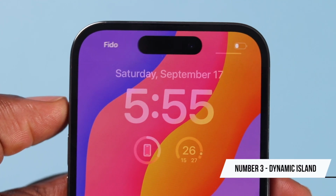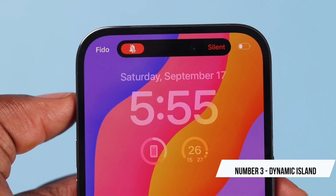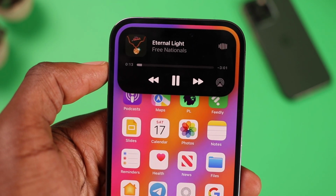Number 3 is the most obvious thing when looking at the display, and that is the Dynamic Island. The iPhone 14 Pro has seen a dramatic change, especially when it comes to the display, with the new Dynamic Island, which is just a revised notch, or the lack of a notch if we're being honest. It does not work in the most seamless manner, but I love how intuitive it is. I also imagine the amount of potential this can get to.